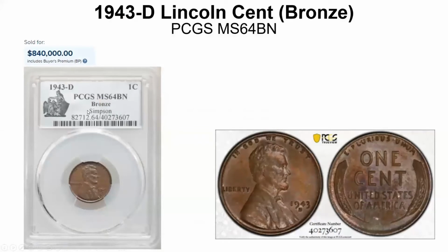You'll notice the Simpson name here is going to be on a lot of the slabs that I show. Bob Simpson was one of the top all-time collectors in terms of sheer value of his collection. It's unbelievable. Legend Numismatics talks a lot about Bob Simpson. I guess they helped build his collection, and they said this is just a tiny fraction of some of the super rarities that he owns that he's going to be selling over the next few months.